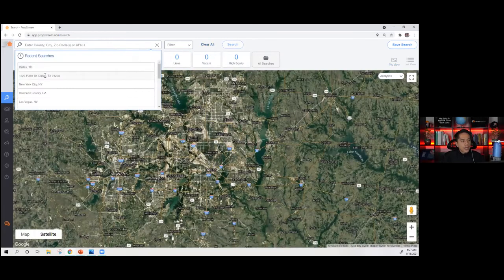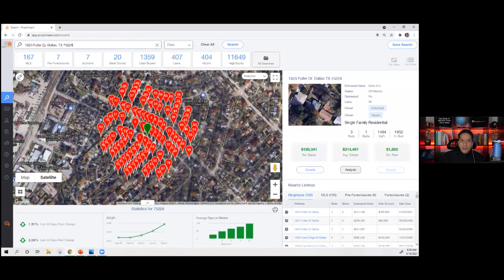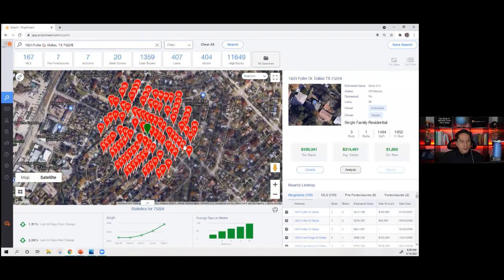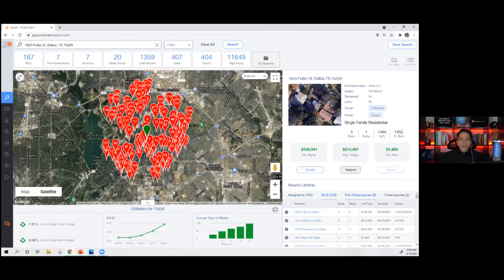When you search by an address, that's all you get on the right side now. You get just the addresses, brief details, and the nearby listings. We'll show you the neighbors around the property on the map. So green is the house, red are the neighbors, and number 1 is number 1, number 2 is number 2. So it's based off proximity. We'll show you the MLS, we'll show you the pre-foreclosures around the house, all of that local knowledge.